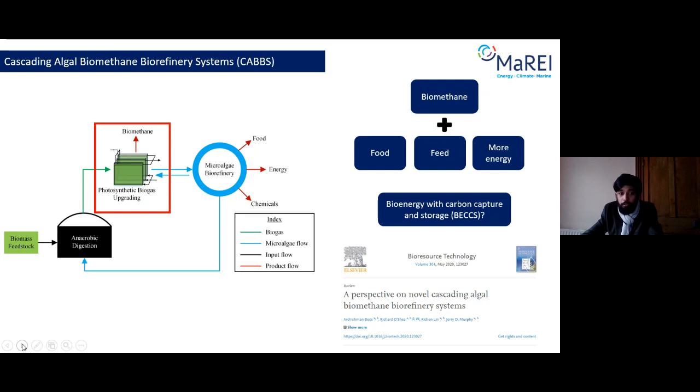So is it possible to produce carbon capture? Because the algae is here indeed taking up carbon. And we can say if we choose rightly our food, feed, or energy pathway, we can get a bioenergy with carbon capture and storage. But for our experiment, we focus on photosynthetic biogas upgrading, which we will see in the next slide in more detail.